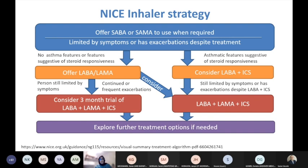There is some good evidence that patients who are having a lot of symptoms sometimes do quite well on the ICS introduction as well. But they suggest this as a 3-month trial. If you find that it's not really making much difference, then you can stop the steroid at this point. The other pathway is if they are having continuous frequent exacerbations, then certainly add the inhaled corticosteroids. There is evidence to support that this is quite beneficial, and in somebody who is having frequent exacerbations, you'd be a bit reluctant to stop the inhaled steroid.